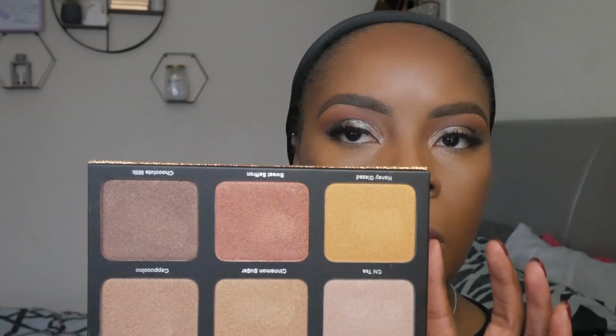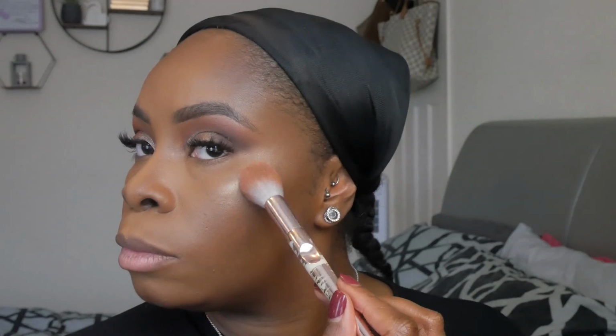So for today's look, I think I'm going to try and mix. I'm going to go with the lightest one, which is called Chai Tea, which is this one here. And I'm going to mix it with chocolate milk, the darkest one, because I kind of want it to complement my bronzer. So let's start with Chai Tea and see how it goes on. I mean, to be fair, I'm easily impressed by highlight. As long as it doesn't give me any texture, I'm easily impressed by highlight. That's nice. It's a really nice colour.